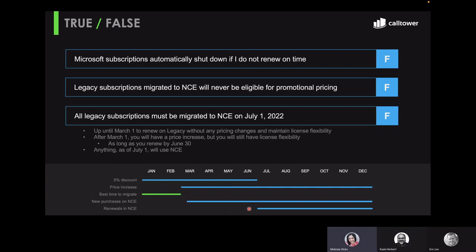And also just want to make sure that we're clear and we help this transition be as smooth as possible for everyone. CallTower will be sending out communications. We obviously have these dates in mind as well. They're hot topics for all of us right now. So we will also do our best to make sure that we remind folks of these dates and keep everybody up to date as we have updates.